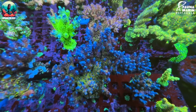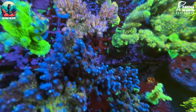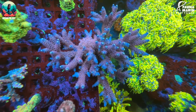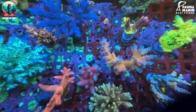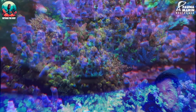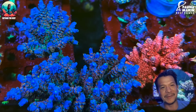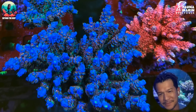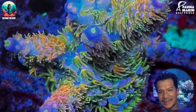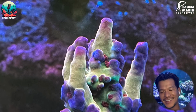And then my main frag tank has 5 tanks combined, so all 5 frag tanks. It's about, I would say, 600 gallons. I've got a 96 by 48, so 8 by 4 foot frag tank, and then like four 6 by 2, something like that, where I put all my frags to heal up to get ready for shipping. That's one system. So there's a lot of lights in here. There's probably like 1,000 watts of T5s, another like 20 Radions, and then some more halides back there. A lot of lights.